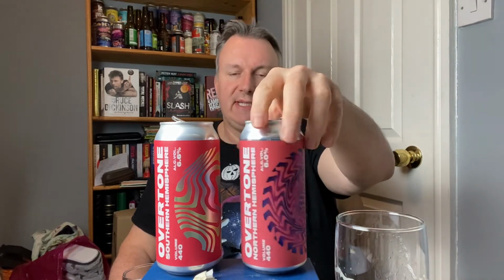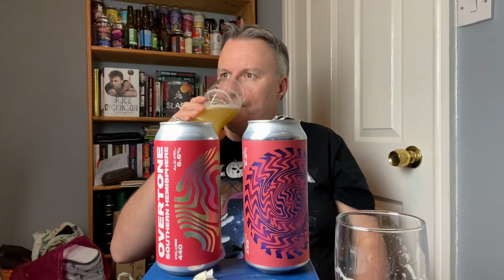This one, the Southern one, is 6.6%. And it does taste a little bit stronger, you know. It's not much, it's only 6.6%. But there's definitely a bit more of a warmth in the flavour. Really nice.